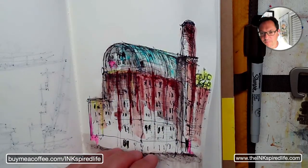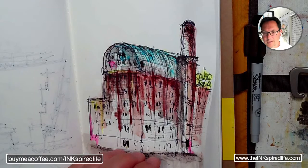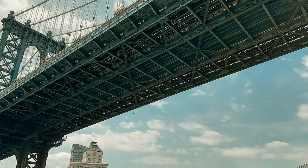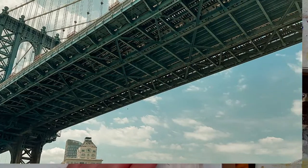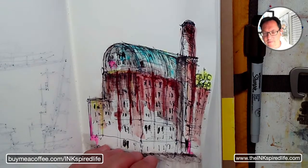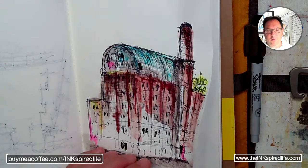What else? Let's see. So I'm always fascinated with the structure and how things are built. Here's a cool shot of the underside of that bridge. That'd be a fun sketch to do. And then I'm just going to show you a couple of the iconic Brooklyn Bridge right here. Boom.